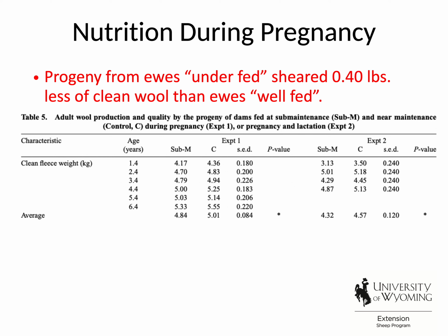And then they looked at the offspring of those ewes clear up to 6 years. And they measured everything under the sun. From a researcher perspective, it was pretty cool. But I just took a little part of that paper, and what we saw is those ewes that were fed sub-maintenance versus those ewes that were fed to meet their requirements were also about a half a pound difference in terms of their clean wool production.